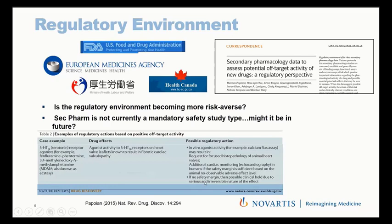The regulatory environment is changing. In the middle of this slide I highlighted: is the regulatory environment becoming more risk averse? And the answer is yes. Secondary pharmacology is not currently a mandatory safety study which we include in submissions, but it might be the case. There are discussions about it. And this refers to FDA, but other authorities also consider secondary pharmacology.